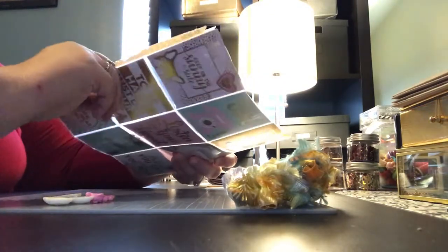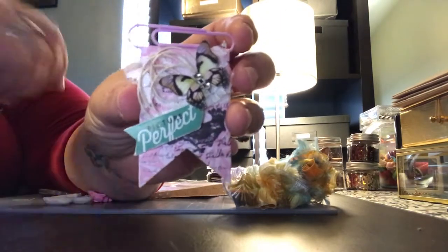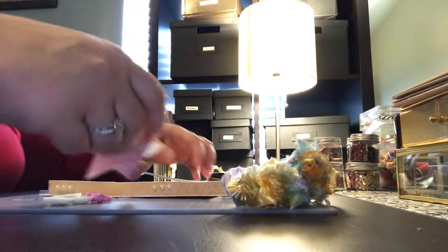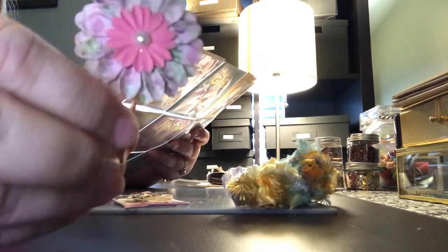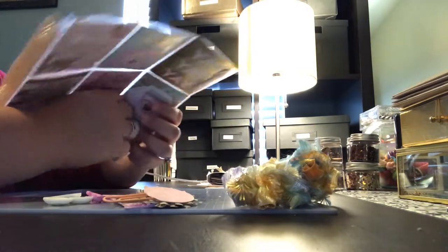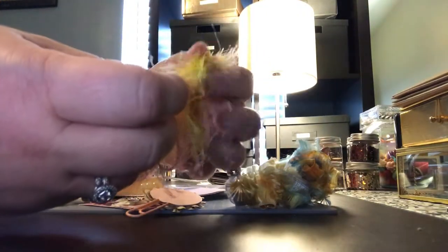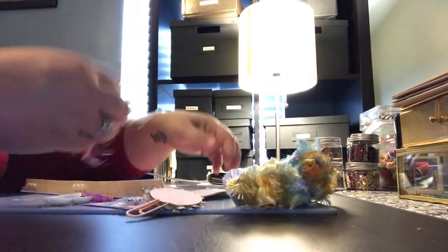And look at this paperclip tag. Look at that. The lace and the baker's twine on there. So talented. And then this really, really cute paper clip on the back of it. And then some more gorgeous eyelash trim. Look at that. Thank you, Nadia.